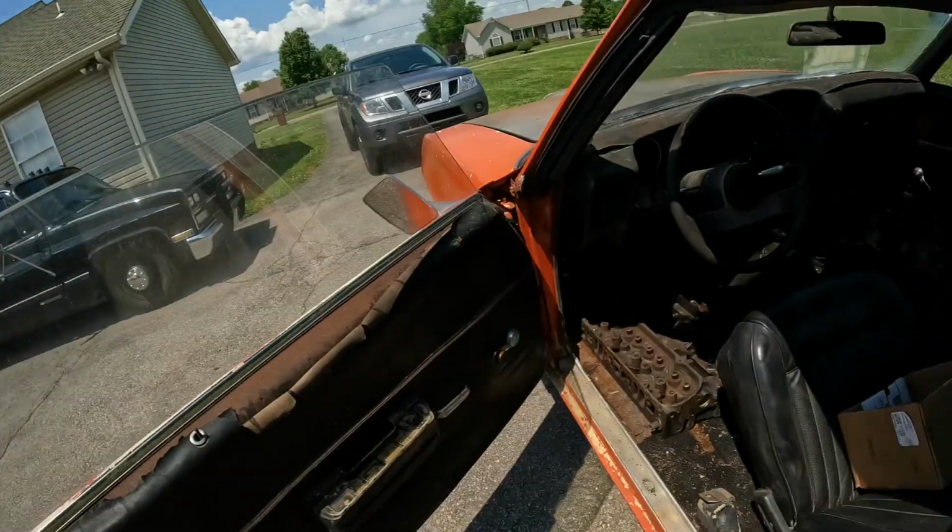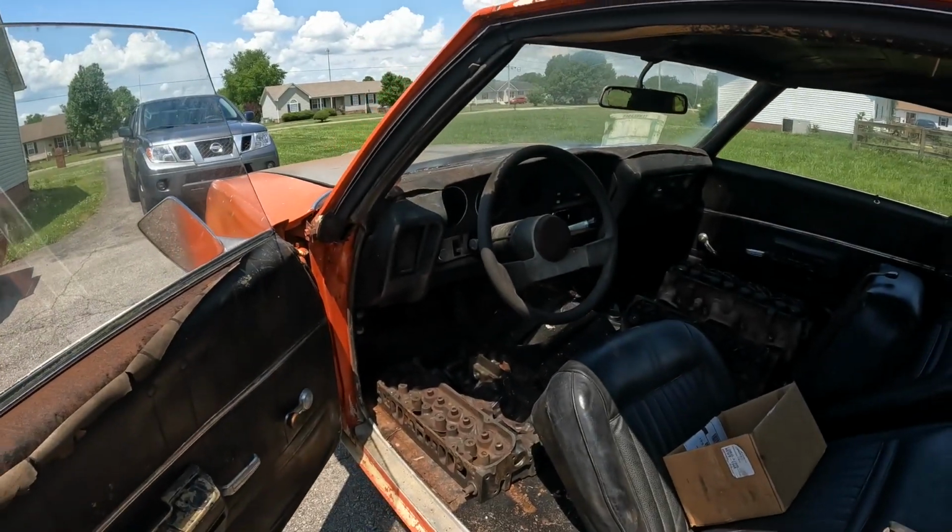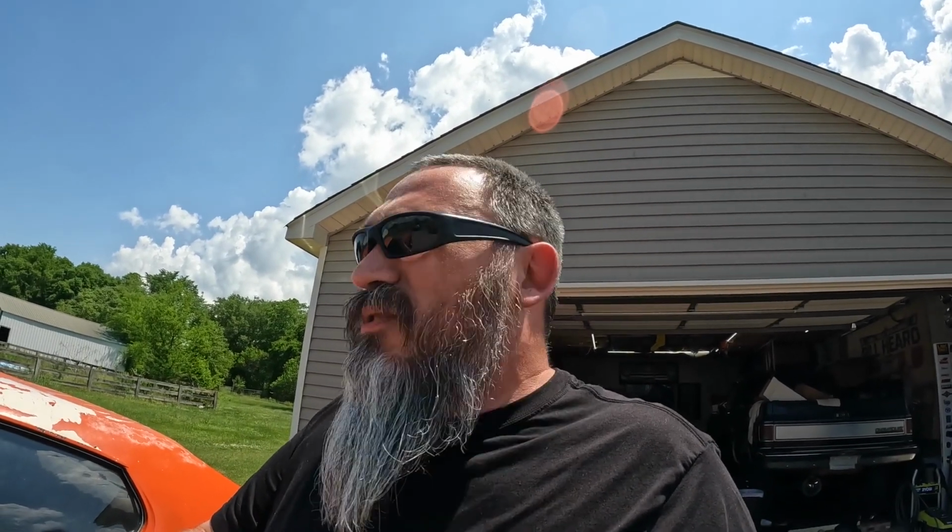It's a little cooked on the inside. Hell, this car's older than I am. What is that, 52 years? Yeah, 52 years. I don't even know if it has keys. Well, there's an ignition key. Let me turn that off, save the battery.